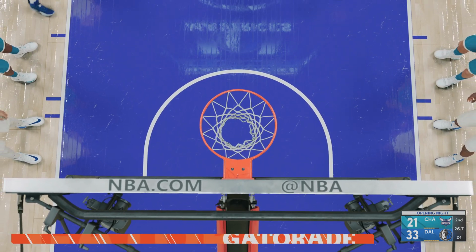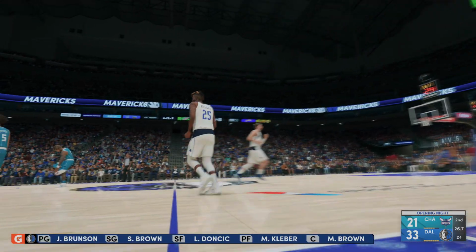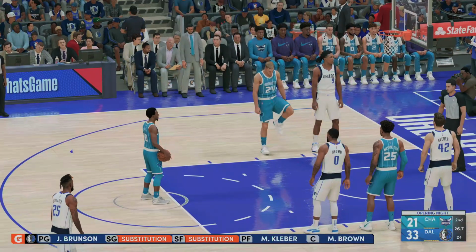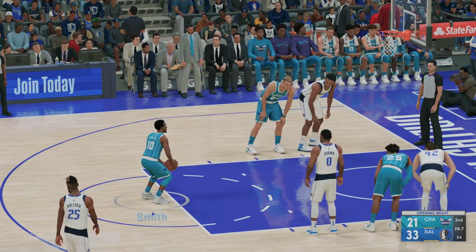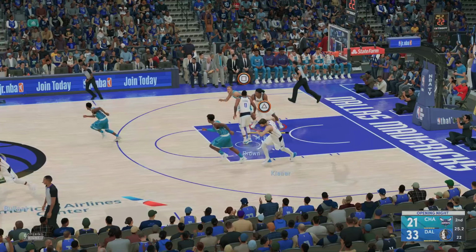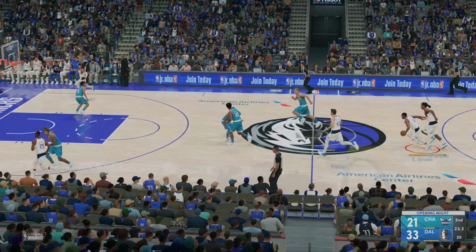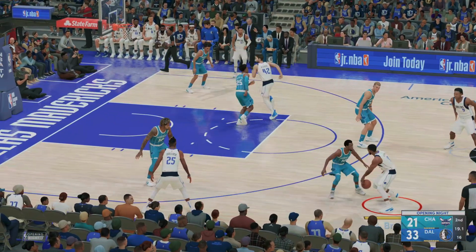That free throw, no good. Reggie Bullock, he's checked in for Luka Doncic. And no good on the second free throw, so he goes 0 for 2 there. And they're getting to the line a lot in this quarter, guys, and it hasn't been by accident.